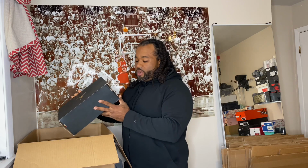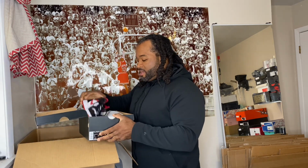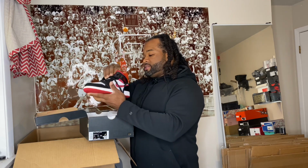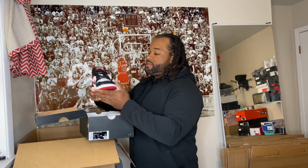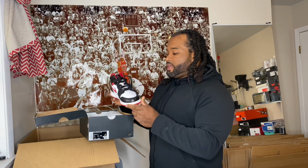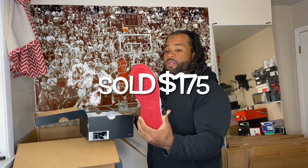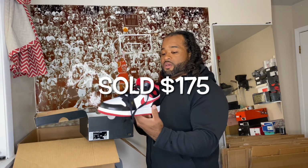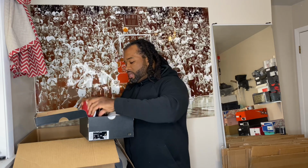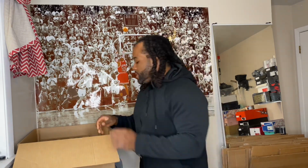We got a Jordan 1 mid SE. We got a mid. Size 7 on the boxes, size 7 inside the shoes. These look to be dead stock. Kind of got that black toe vibe, but Jordan 1 dead stock, size 7. I'm not gonna take out both of them. Brand new, should be easy to move.